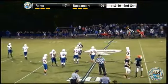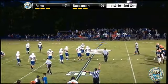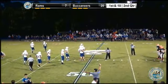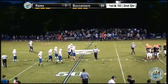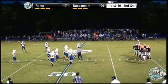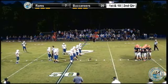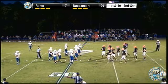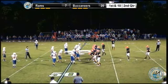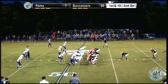Cooper Hopkins' pass is complete. Number 30, James Theophilus. It is good for 20 yards and a Buccaneer... We'll call that 18 yards and a Buccaneer first down. Tackle made by number 54, Cameron Roberts. First and 10 Bucks. Ball spotted at the 48-yard line.